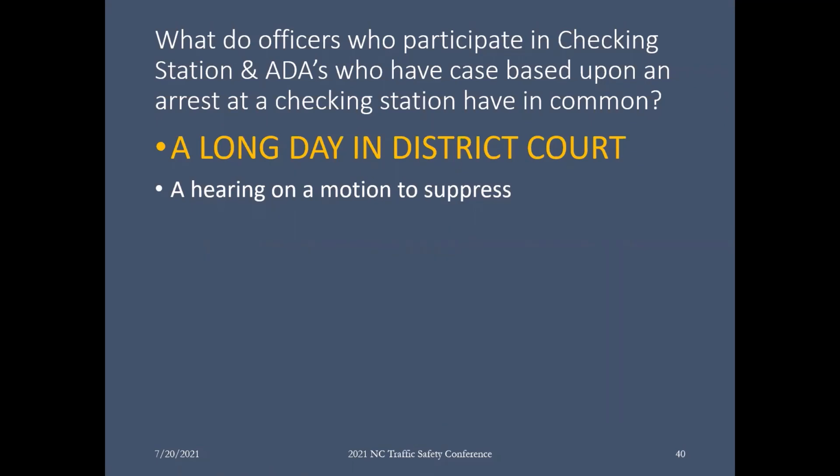Be prepared at a checking station that you're going to have a long day in court, and doing that documentation up front and making sure you have everything squared away on the day the checking station happened is going to make your days in court way, way easier. So just remember that when you're doing your checking station, don't just think about the checking station that you're conducting tonight or today. Think about all the time you're going to spend in court for all the cases you have out of that checking station. And remember that it's going to be 2 or 3 times as long if you don't do good documentation. So just make sure you're doing everything right.